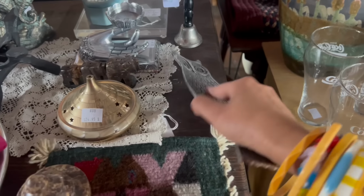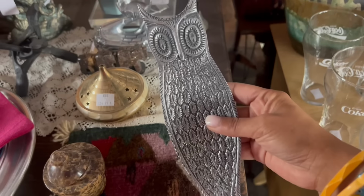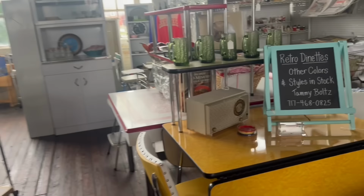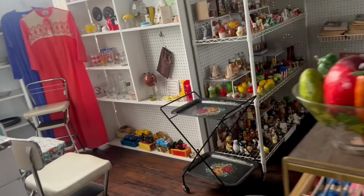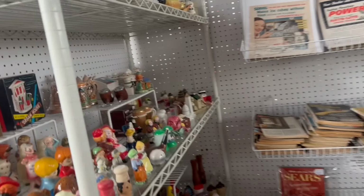Look at this owl dish. It's contemporary, but it's sure fun. I love the long shape of it. Well, this is a pleasant booth. It's actually the perfect temperature in here today, which is nice. A lot of the times, it can be really hot or really cold.